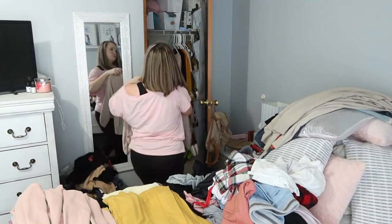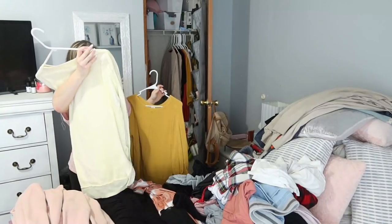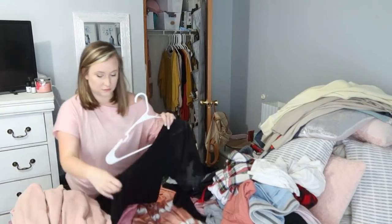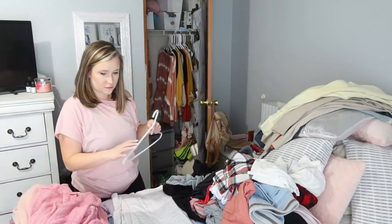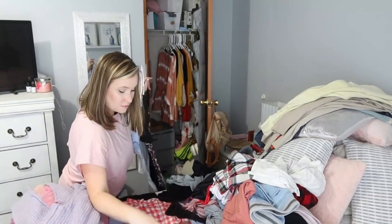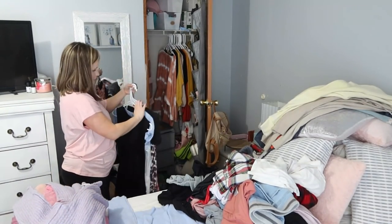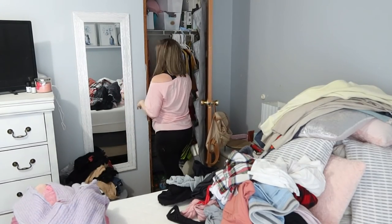So I'm pulling stuff out of my closet and I'm looking to see what spring and summer and whatever I decide to keep, I'm gonna go ahead and hang that back in the closet. And then I've got two piles going on here on the bed, one for things that I can potentially sell on Poshmark and things that need to be stored away for the season. And then once I have everything gone through, I'm gonna look a little bit closer at the things that I wanna sell on Poshmark and just make sure that there are no holes or stains.